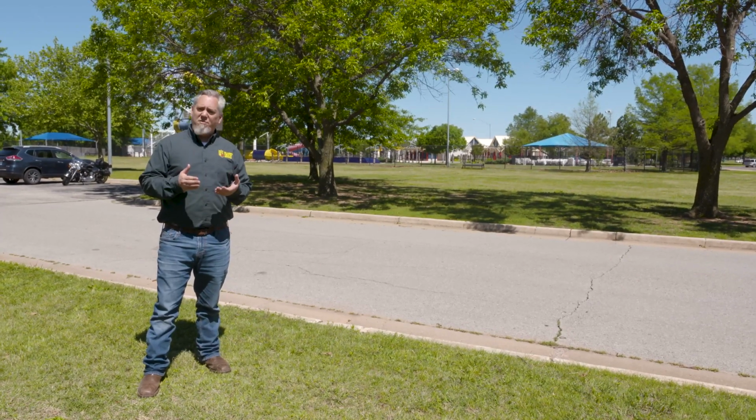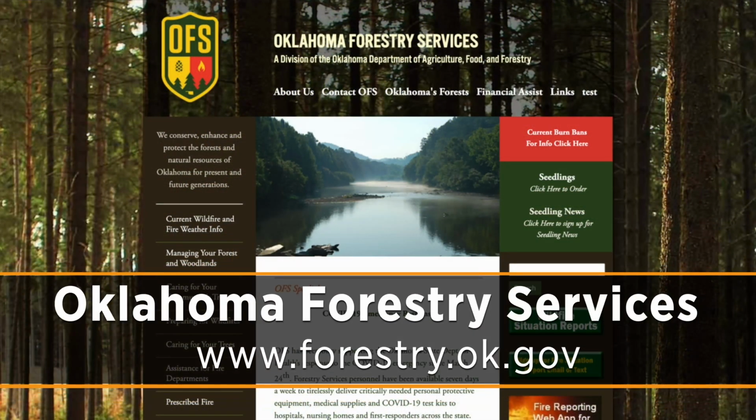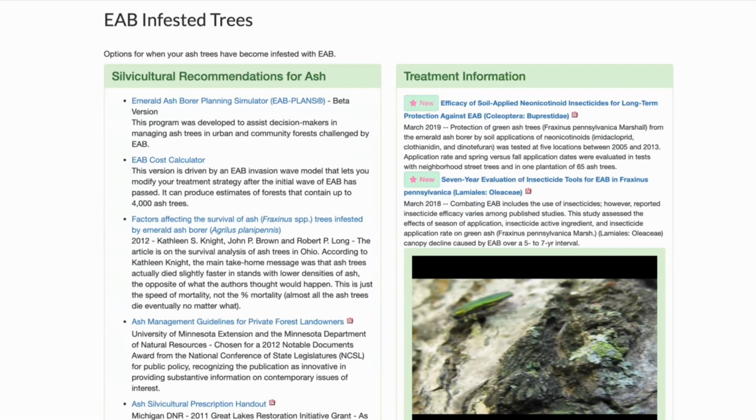If you have any questions about that, you can always call Oklahoma Forestry Services. You can call your local arborist. You can call your community forester if your community has a forester. If you do want to treat your ash trees or replace the trees that you have with different species for the future, there are a lot of people that are eager to help you do that.